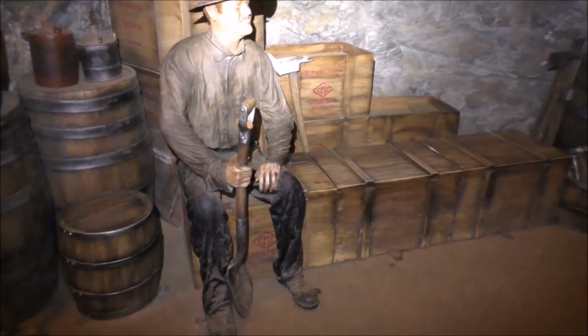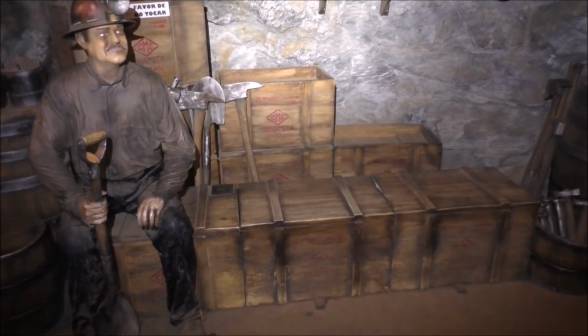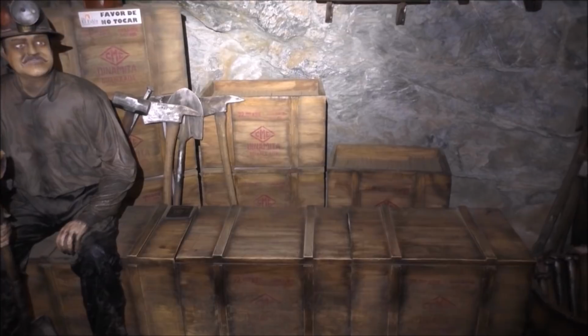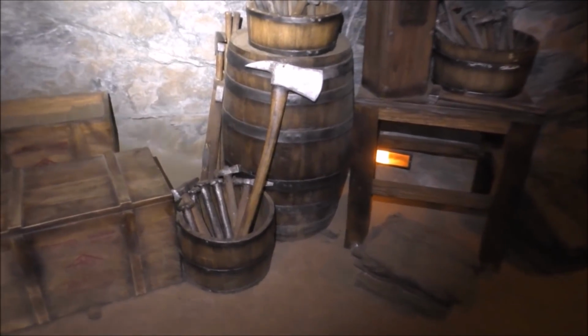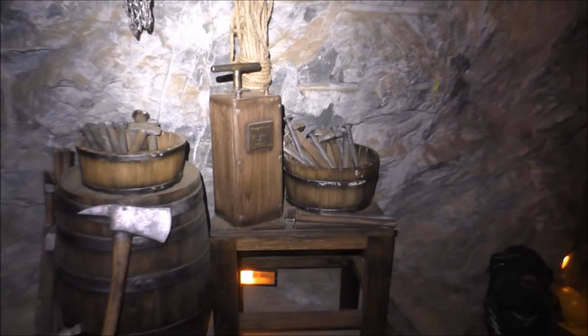Look at the big dynamite boxes. 22 kilograms, and maybe a lot freaking heavier than that. That's like 50 pounds. There's no way that'd be 22 kilograms. I don't know. Looks a lot heavier than that to me. There's the hand steel, and a bunch of axes, and hand steels, and there's a really neat blasting machine there.